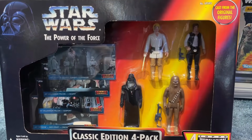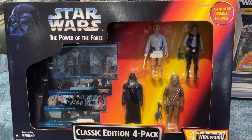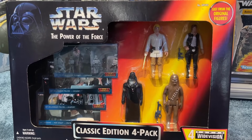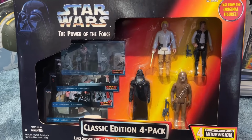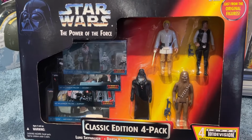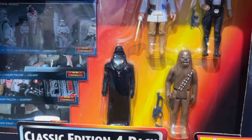So here's an interesting set that I wasn't able to pick up till many years later. So when they started the Power of the Force 2, the first figures they released before releasing anything brand new, sculpt-wise, is this original Classic Edition 4-pack. I was never able to see this up in Canada over here. I ended up getting this years later from somebody's collection, but I was always fascinated by it. So it comes with a Luke Skywalker, Han Solo, Chewbacca, and Darth Vader sculpt.